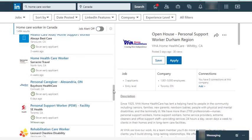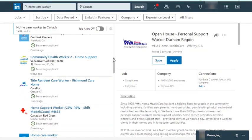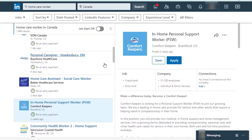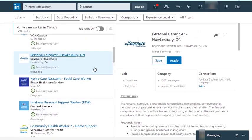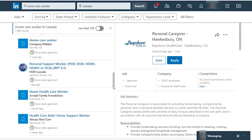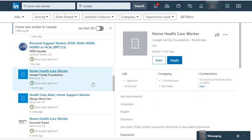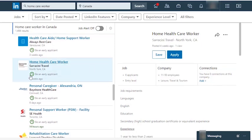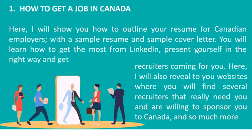Let me show you why this job is in such a high demand. This vacancy was posted 2 weeks ago and has 0 applicants. No one has applied. Six days ago and only 1 applicant. One month ago and still only 1 applicant. Well, you get the message.